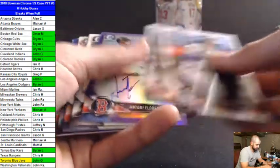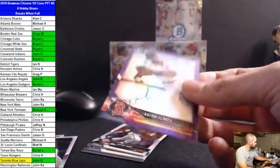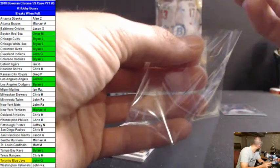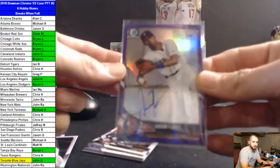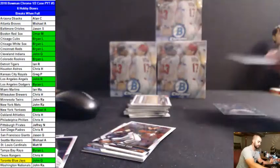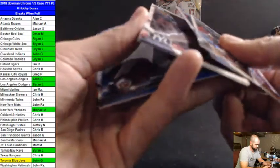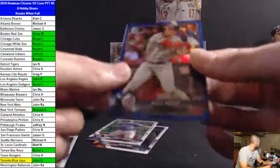Pandora. And for the Red Sox, Antonio Flores, number 250. Purple auto. Go lay down. Don't say any hole. Bryce Harper, number 2/150, blue.